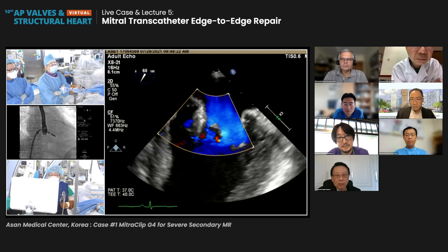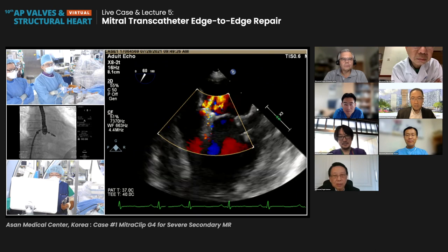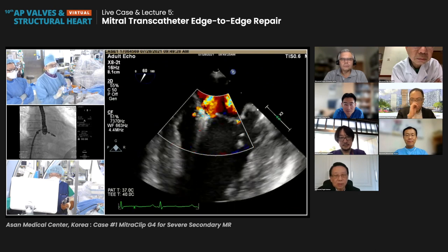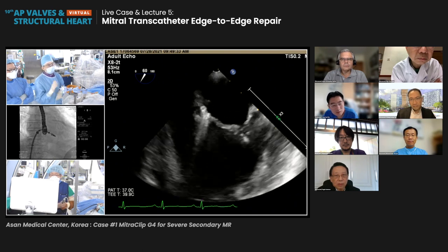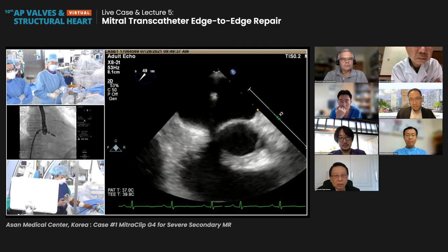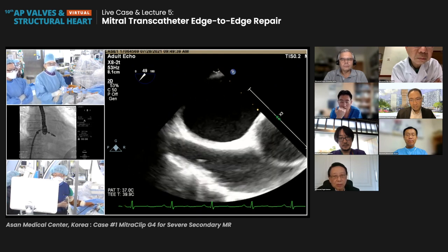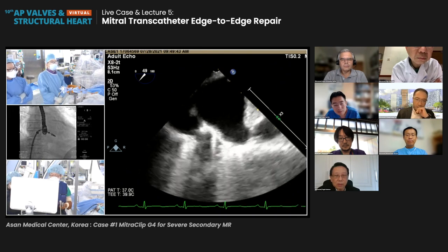Oh, much improved function. I'm trying to catch the leaflet at least, but sometimes, especially in this kind of difficult case, I catch and. Let's check the pulmonary flow in the right upper pulmonary vein. I think with the G4 system, the damage of the leaflet is less than the previous system. How do you think about that? It looks really good.